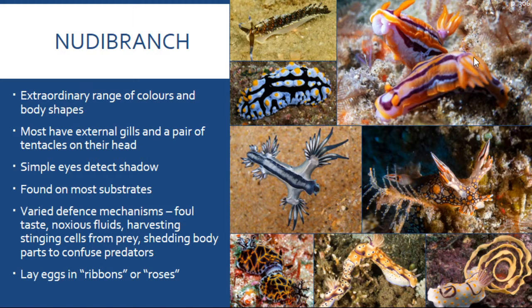And then we've got some of these fluffy looking structures at the back, and these are actually the gills. These gills are also known as serrata. So nudibranch literally translates to naked gills. Okay, so those gill structures over here, these exposed gills, that's where they get their name from.